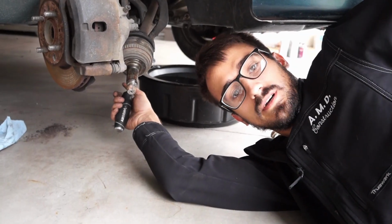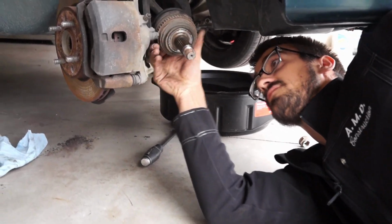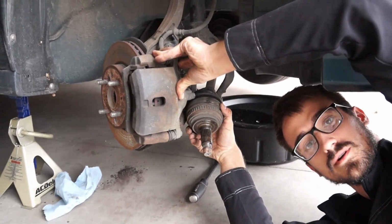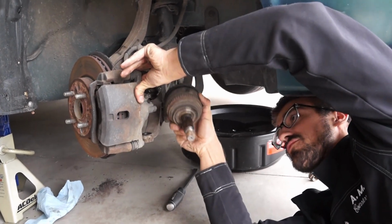Now we're ready to take the axle out of the transmission. So first step, you want to make sure that the axle is somewhat free here. Like if it's too low, it can't move forward. I don't know if you can see that. You can? Okay. So yeah, it's pretty free here.